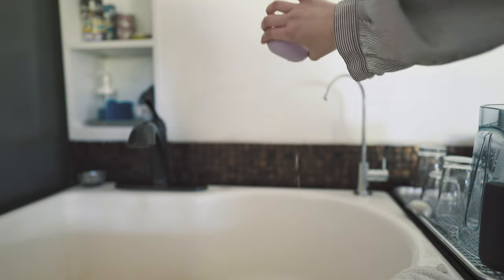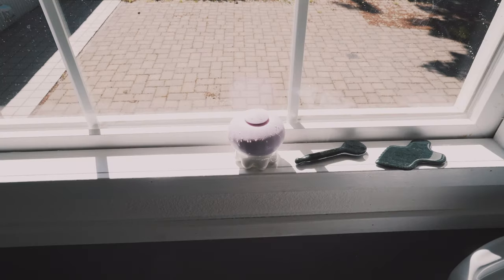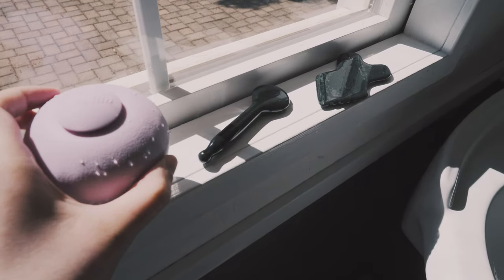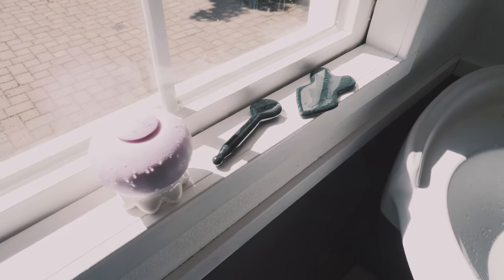When you're done, just empty the water into the sink. Be careful if the water inside is still hot. Last but not least, make sure to wash your tools at the end of each use. Simply use soap and water to clean them. Sometimes I let them dry in the sunlight so the stones can absorb some of that energy.